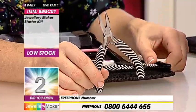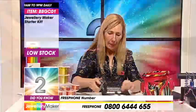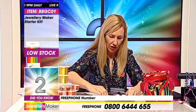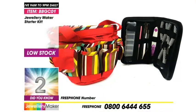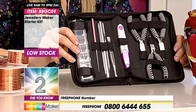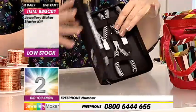So you've got your round nose, flat nose, or as I should call them, chain nose, and your cutters. You've got your snippers for your threads, your tweezers, your scooper, and your reamer, if any of those wee gems are struggling to thread through. And there's a little pocket carry case for your bead caps, crimps or eye pins. So it's all very portable. It's our lovely starter kit, and again a great gift idea.